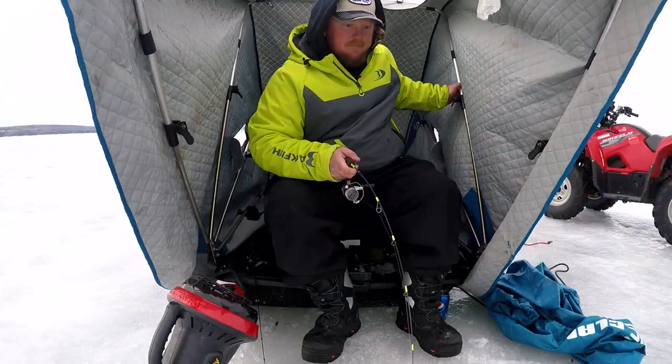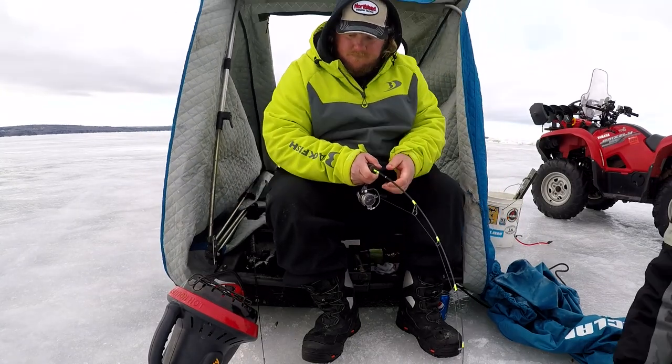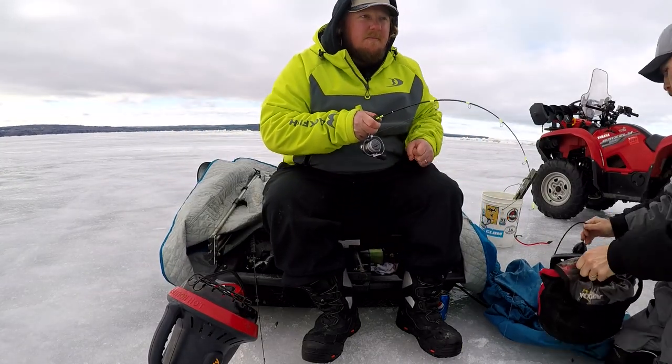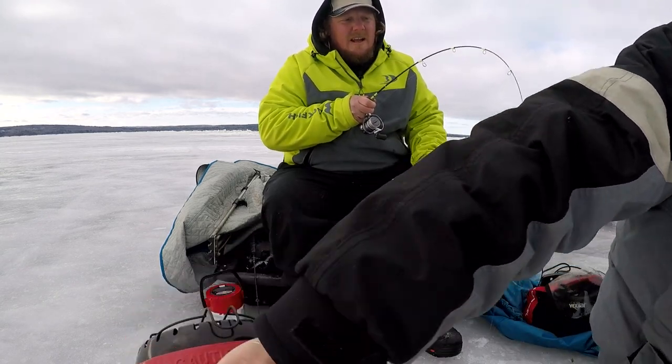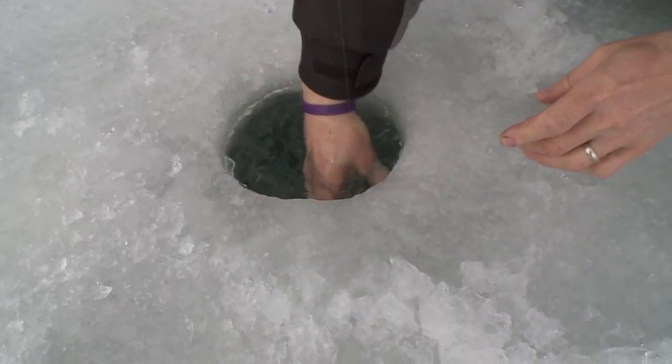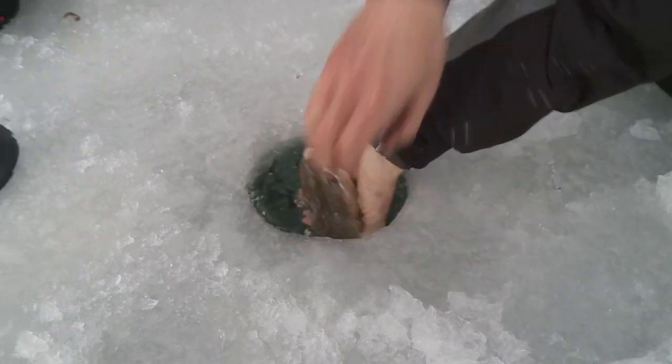These trout, these fish that live in this water are very wild. So they're always 100 miles an hour and very spontaneous eaters. So there's really no rhyme or reason of what you do some days. And that's just the way it goes.